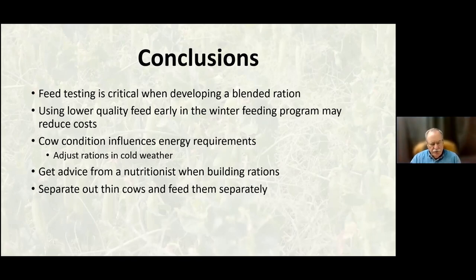There are nutritionists with feed companies, and forage associations may or may not have somebody to help. You can always look at somebody private, like what I'm doing right now as well. And I'm not pushing for business, it's just an option that's out there. Feed the first calf heifers and thin cows separately from the main herd so that they do get back up in good condition before calving. A couple of the tricks that work very well.